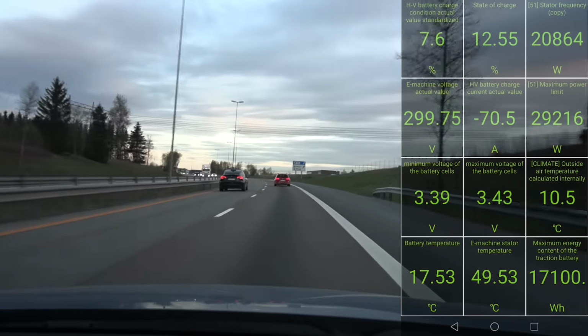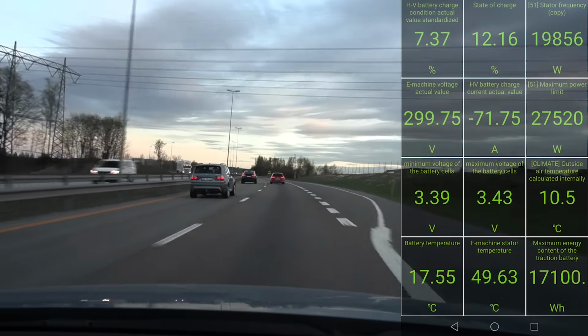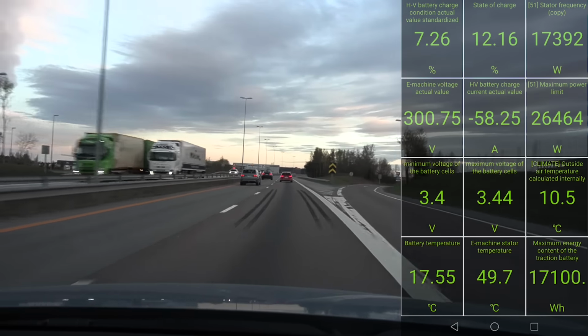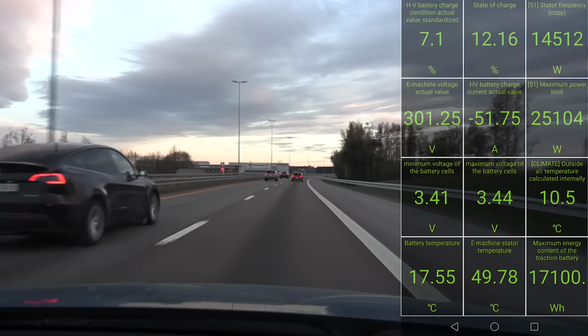Right, we're almost done now. Look at the power limit here. It drops like a rock. And also at 10%, we got the last warning. Now HVAC is off. Well, I mean, the heater is off. It tries to conserve energy. I thought about bailing out here, but I will keep going.